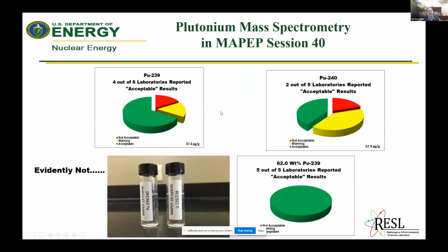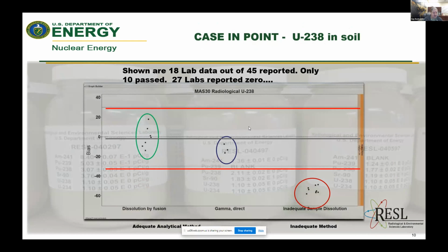But then with plutonium, when we mix up the ratios a little bit, as you can see, out of 6 laboratories that participated in this study, 4 of them failed the plutonium-239, versus 3 out of 5 that failed the plutonium-240. That's for measuring concentrations at around 34 picograms per gram or 23 picograms per gram. The ratios, of course, in mass spec come back right, but to quantitate how much was there, just from these neat solutions, we had a little bit of problems. Remember the uranium, where everybody did very well for neat solutions? Well, what happens in soil?